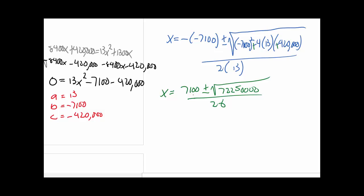Yay for 26. Okay, now I'm going to go ahead and use my calculator again to take the square root of that, and I actually get a very pretty number, which is very surprising. Mathematically, that means if we'd have spent the time, we could have factored this thing. So we end up getting 8,500.